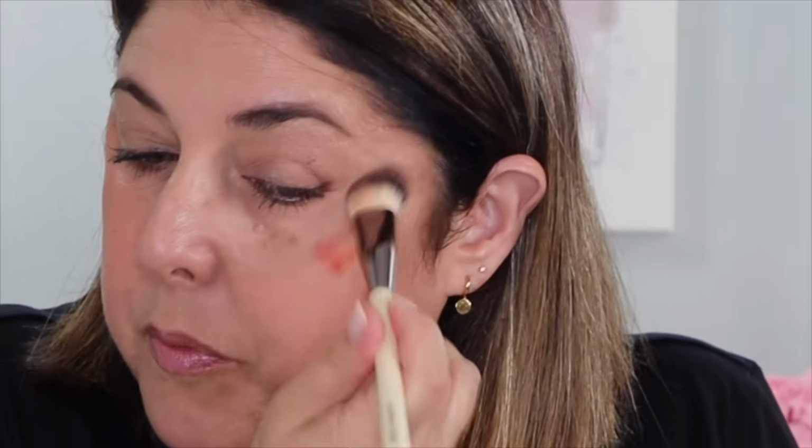Okay, and here is a new shade in the cheek Gelee called Thrill. Probably the wrong brush, but you get the idea. I thought I would keep it all Chantecaille. Isn't that pretty? So this one goes a little bit deeper.